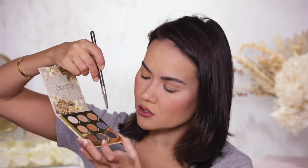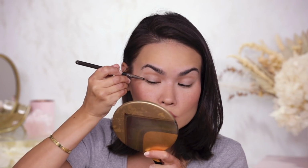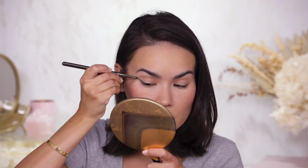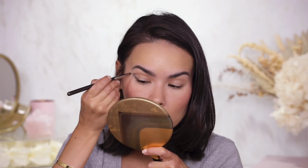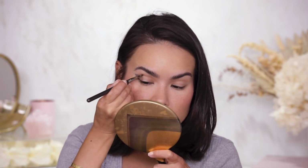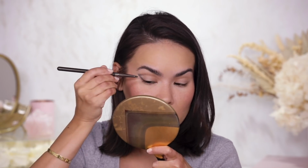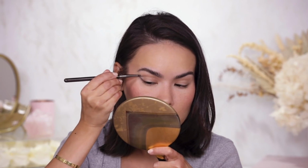Boom. Then I'm gonna take this gray shade on the same brush. This one's called That's a Wrap. And I'm going to extend my outer corner and kind of meet with that top shape, but then I'm going to create a triangle and blend them into each other. So basically I want the outer corner to be gray, but the inner portion of that crease, I want it to be nude or light brown.